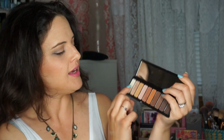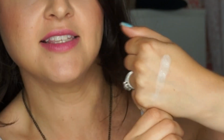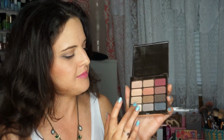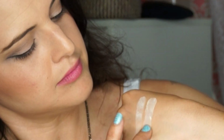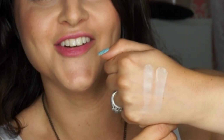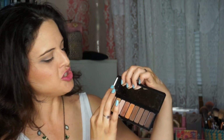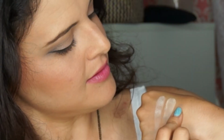This one here is the first one. And I'm going to dupe this with Stila's Chinoy. So there is the e.l.f. and not as powdery as you would expect for that light of a shade. And then Stila's Chinoy is in here. I know, right? Okay, moving on. Nude 2, which is here. And I'm going to dupe this with Stila's Wheat. I mean, what? That's drugstore? What?